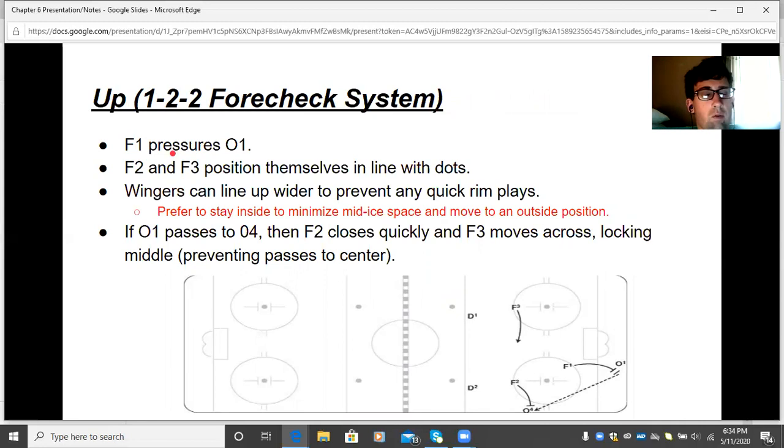The first forechecker pressures offensive one. The second forechecker and third forechecker position themselves in line with the dots. Wingers can line up wider to prevent any quick rim plays, or prefer to stay inside to minimize mid-ice space and move to an outside position. If offensive one passes to offensive four, then the first forechecker and second forechecker close quickly and the third forechecker moves across looking middle, preventing passes to the center.